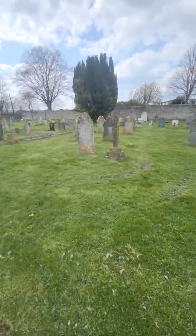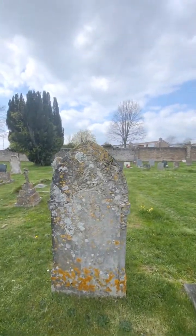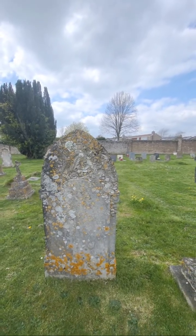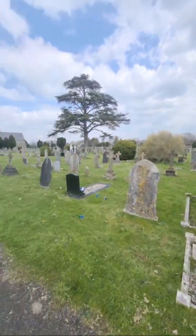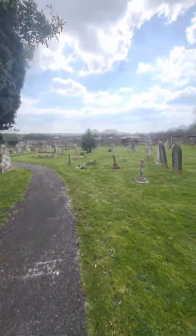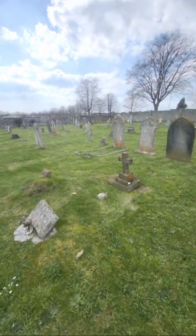That's a cool looking one. What have we got on the date here? 1917, so it's getting there with the age. Definitely too old for me to be able to read what it says around the top, but there is some nice decorations there. Yeah, this place is absolutely huge, Jamie. It is absolutely huge. One of the biggest graveyards I've come across myself. That's pretty cool looking as well.